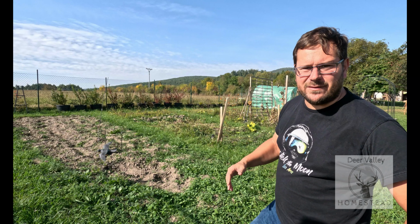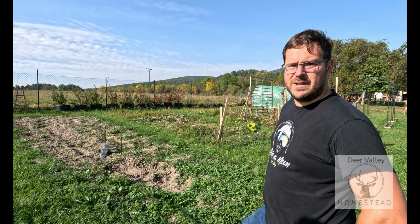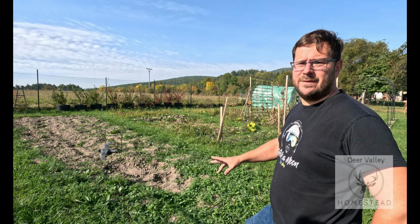So this is what is left of our garden. We have a couple of tomatoes to harvest. The plan for this winter is to move the chickens here.